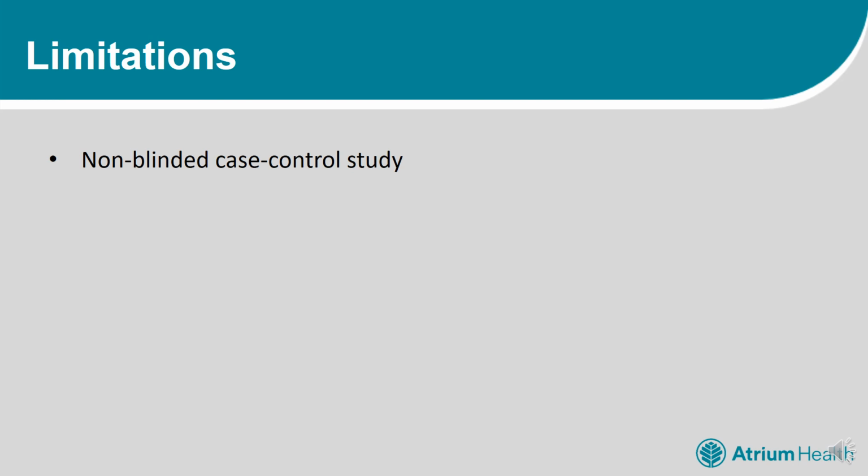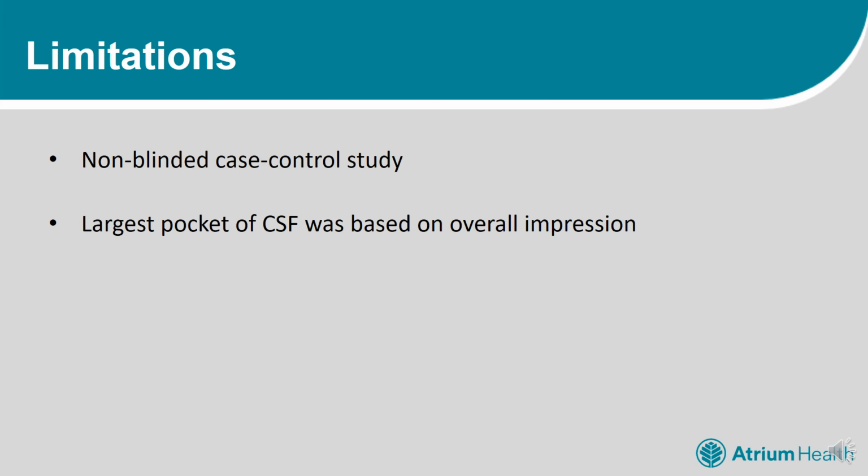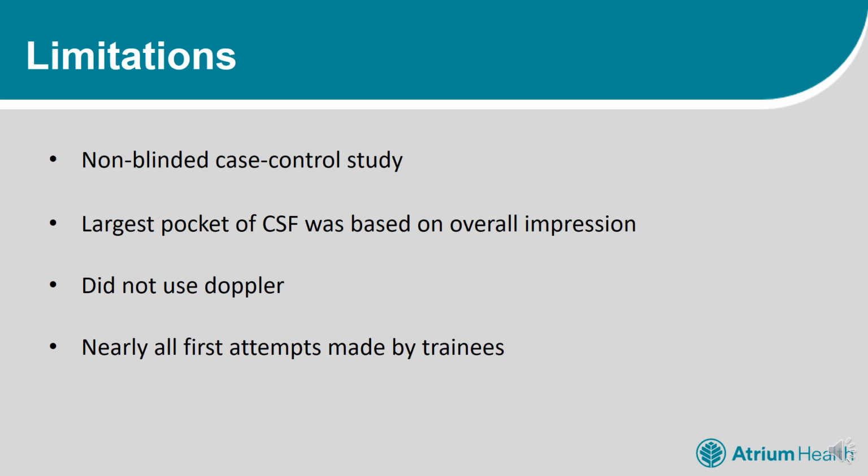In terms of our limitations, this was a non-blinded case control study. The largest CSF pocket was chosen based on an overall impression rather than a precise measurement. We did not routinely use Doppler to definitively distinguish vessel from CSF. Nearly all first attempts were made by trainees. We did not specifically look at large numbers of more experienced providers. This is important because it is possible we would have seen more significant improvement if we had looked at this subset of providers.